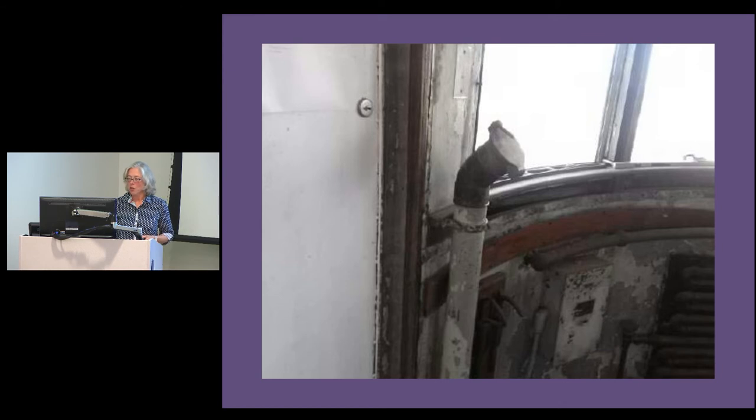And we just had a crew come in, a bunch of computer geeks who work for a company that builds apps, and they wanted to have a team building exercise and do a project together. And they came in and polished all the brass on the bridge, so it looks a lot nicer now.